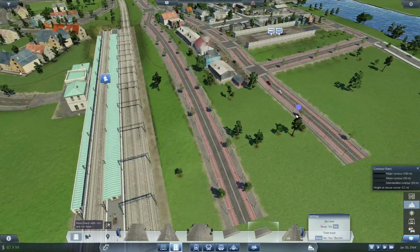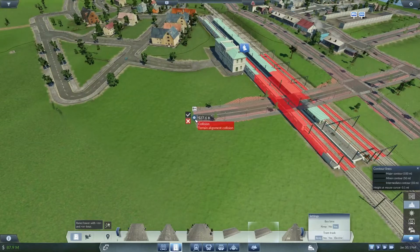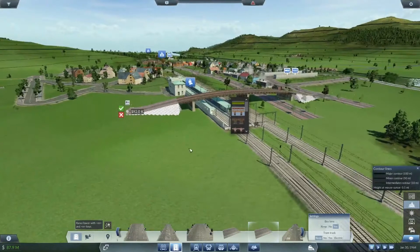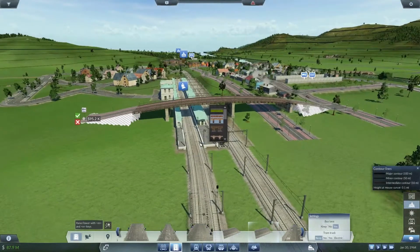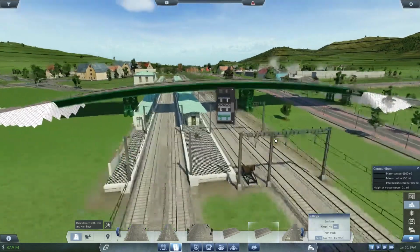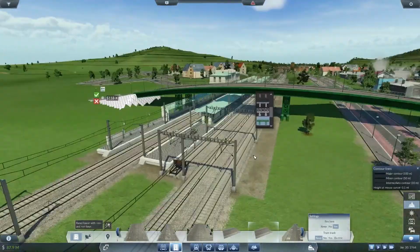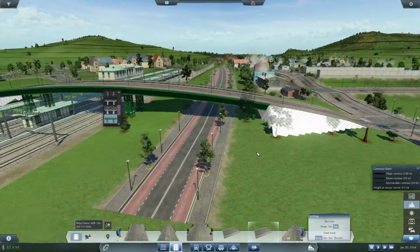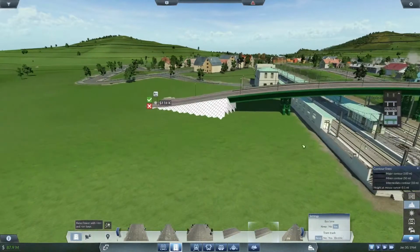What we want is a bridge that goes over all of that. Can we do it? Yes, we can. Right, an old wooden bridge is probably not ideal in this scenario. We are in 1964 after all. I think we quite like this bridge. That works. Yep, that works very nicely indeed. It's a bit steep that side, but we can probably tinker with that, to be honest.